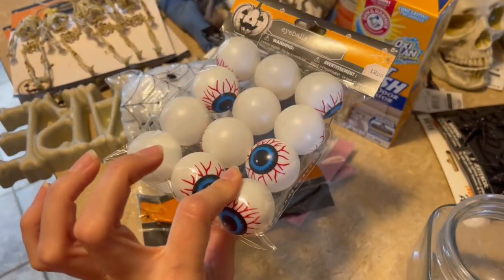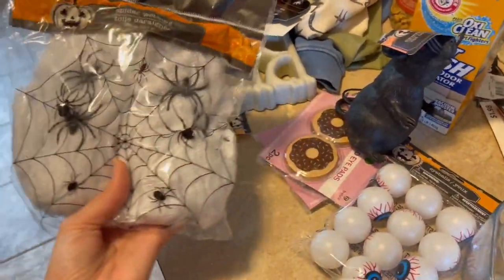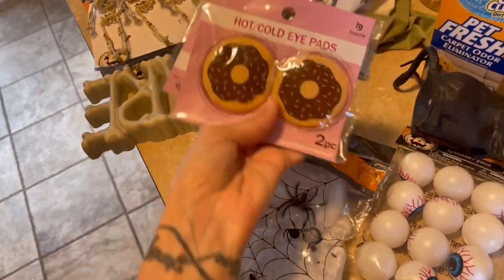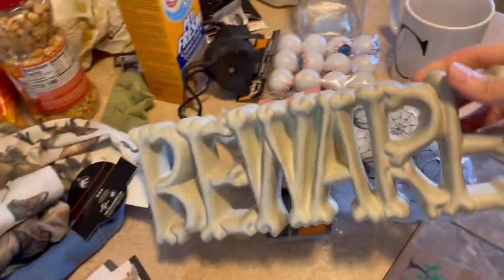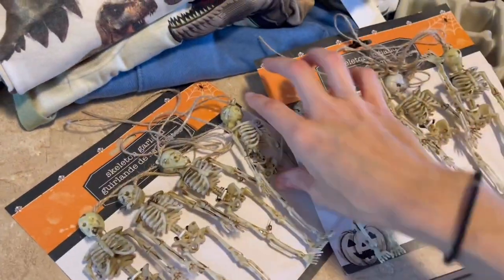And then I got some eyeballs. We picked out this rat. Some spider webbing, and it actually has spiders in it. And then I found these hot and cold packs. And then this beware sign. And then I ended up picking up two of these.